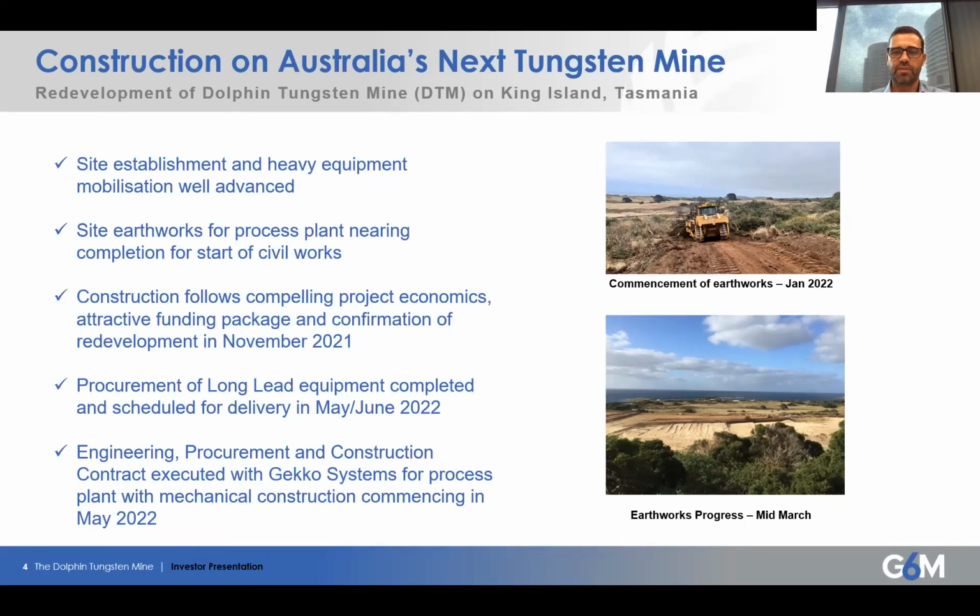The top photograph is our DZ01 bulldozer clearing vegetation, and the bottom picture shows the earthworks progress up to mid-March. That's where our process plant is, and I'm not sure if you can see it, but the grassy harbour is in the background. Yeah, I can just about make it out there.